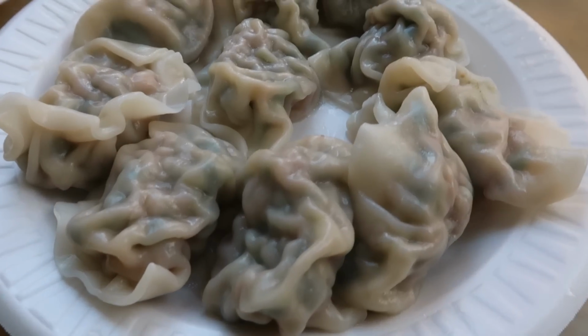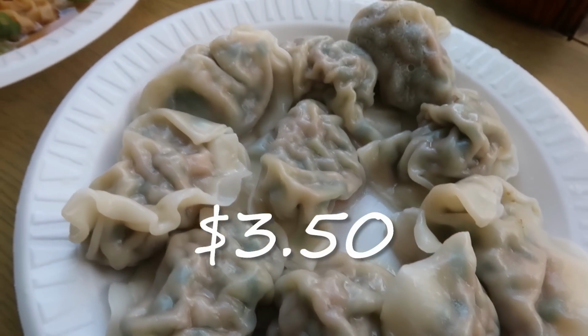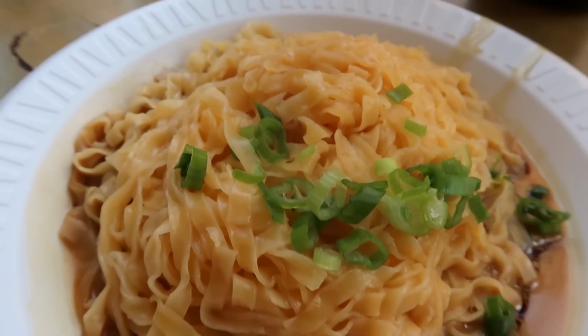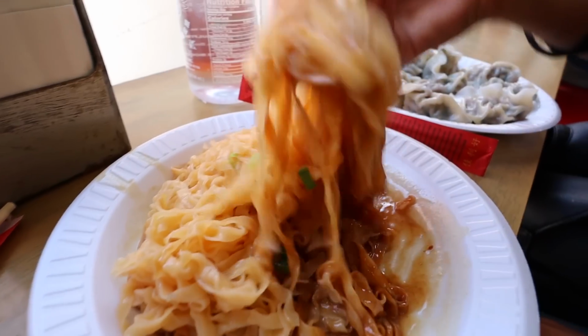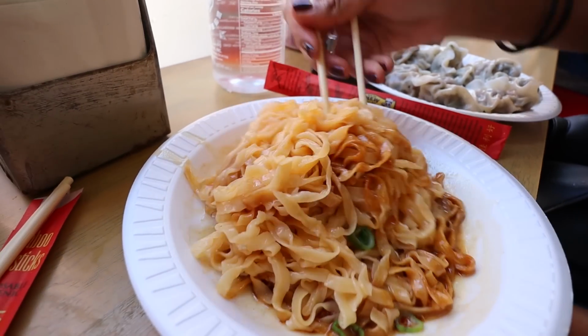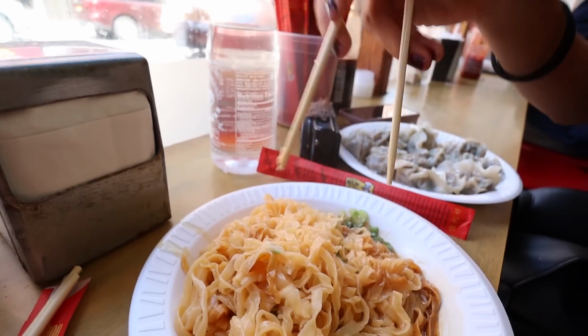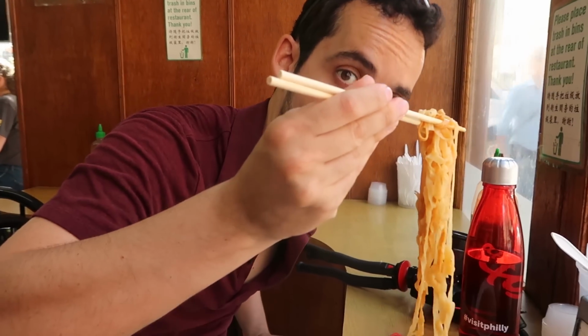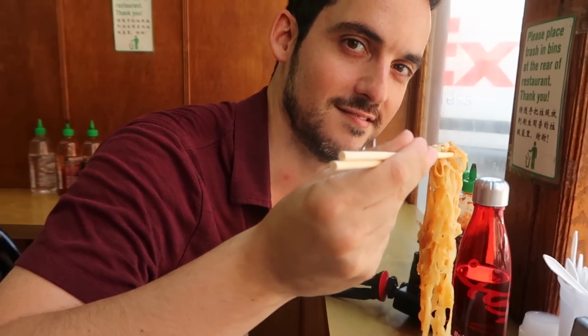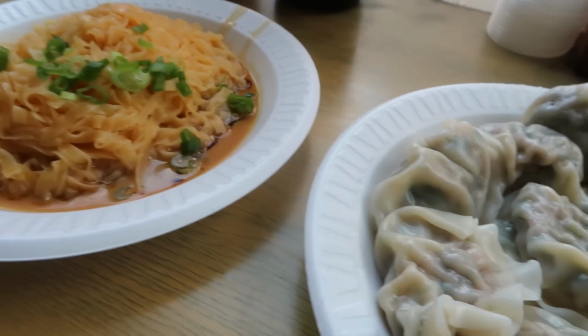We ordered 10 pork and chive dumplings for $3.50, and the wheat noodles with peanut butter sauce for $2.50. It was plenty of food. The dumplings were generously sized, and I thought they tasted better than the more famous Vanessa's located next door. The peanut butter noodles were a big surprise as well. They're hand-pulled by a dedicated staffer, and once you mix them together, that peanut flavor, oh so good. This is a can't miss on your Chinatown food hunt.